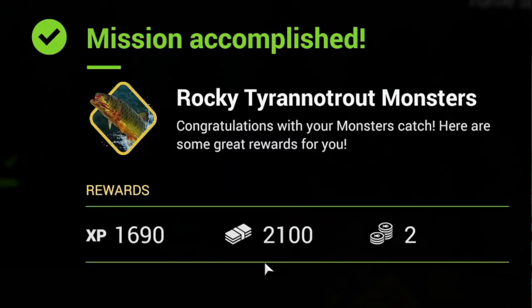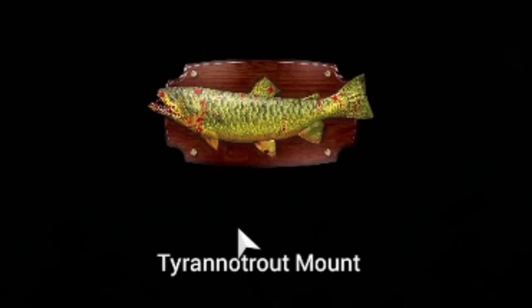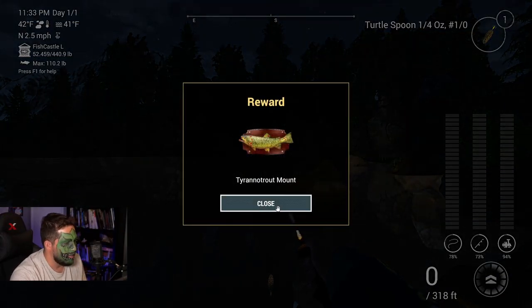The Rocky Tyrannotrout Monsters, congratulations with your monster's catch. Here are some great rewards for you. Woo! Alright, 1690 experience, $2,100 and 2 bait coins with the Tyrannotrout mount, of course. That is pretty sweet. And there we go, the Tyrannotrout mount, which is awesome.